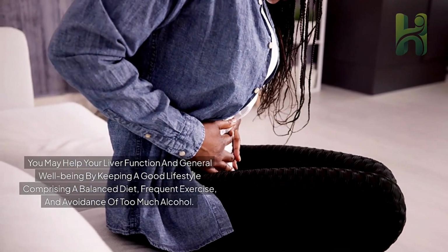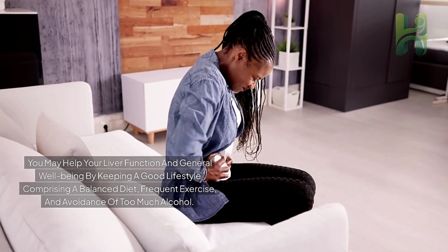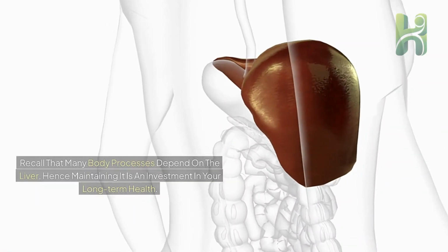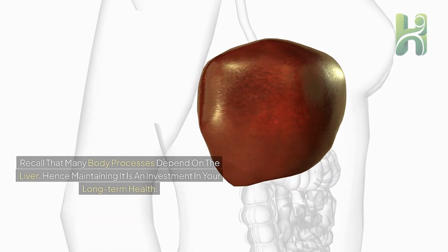You may help your liver function and general well-being by keeping a good lifestyle comprising a balanced diet, frequent exercise, and avoidance of too much alcohol. Recall that many body processes depend on the liver, hence maintaining it is an investment in your long-term health.